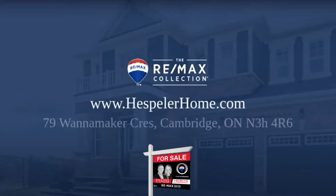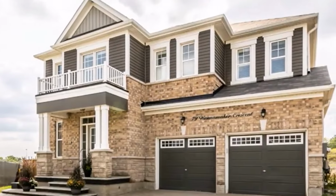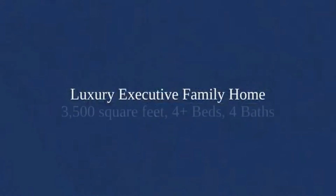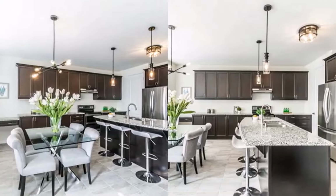Welcome to 79 Wanamaker Crescent. A rare opportunity. This gorgeous 4-bedroom, 3.5 bath, 3,470 square foot home is nestled on a premium pie-shaped walkout lot overlooking the pond, trails and green space in the desirable River Mills community.